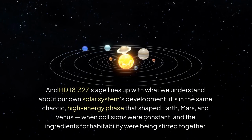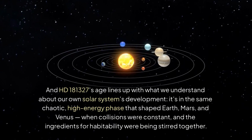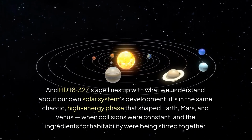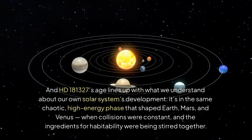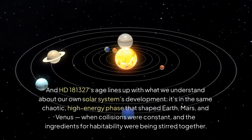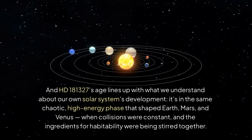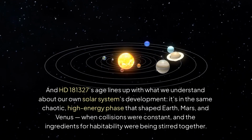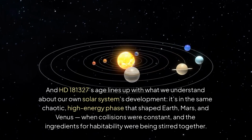And HD 1181327's age lines up with what we understand about our own solar system's development. It's in the same chaotic, high-energy phase that shaped Earth, Mars, and Venus, when collisions were constant and the ingredients for habitability were being stirred together.